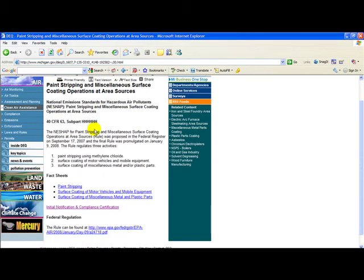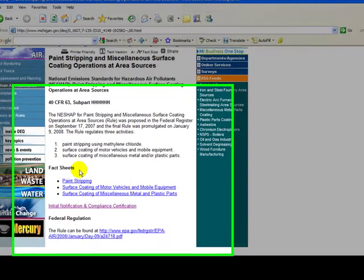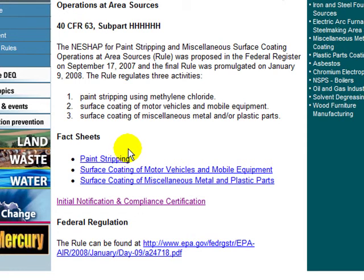I want to point out a few important documents on this web page. I mentioned if you're using methylene chloride paint strippers, you'll want to read this fact sheet pertaining to the requirements you need to comply with under the paint stripping portion of the NESHAP. There's also a fact sheet that gives a detailed explanation of the NESHAP as it pertains to miscellaneous metal and plastic parts coaters, as well as a fact sheet that pertains to the automotive collision shops who are also affected under this NESHAP regulation.